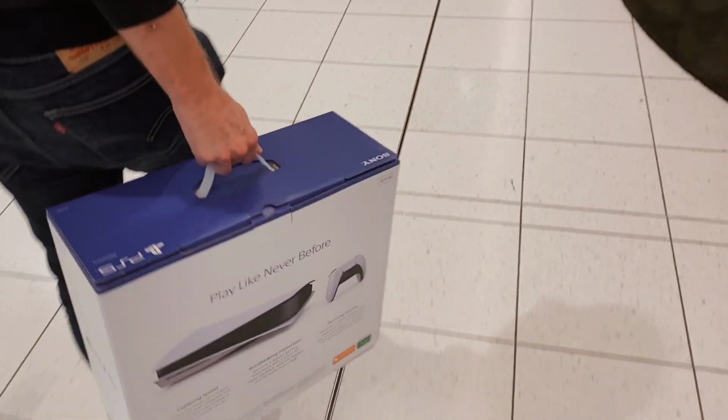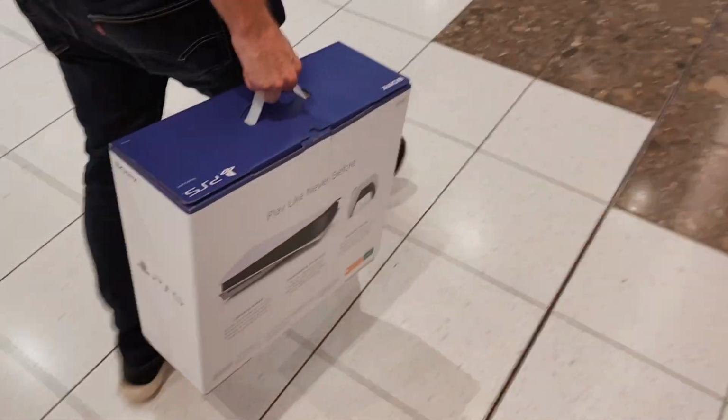And here we are with the console. I think it was all done in about 20 minutes of wait, so that's not bad at all. And it's my Spider-Man game.